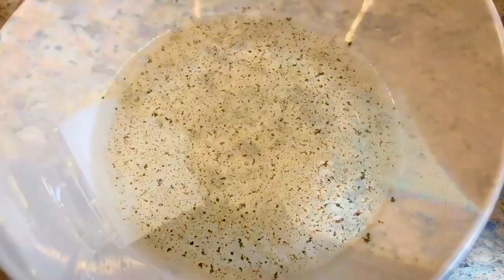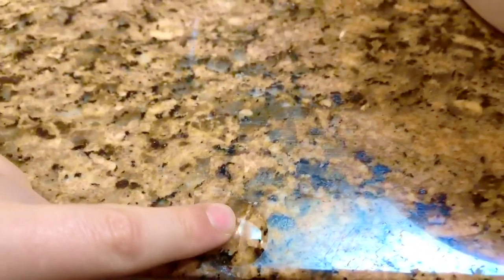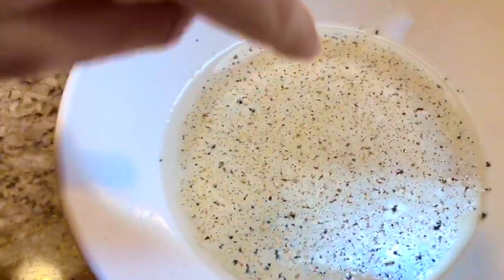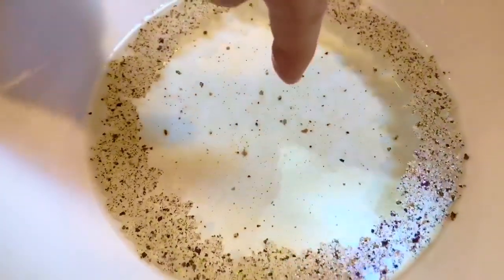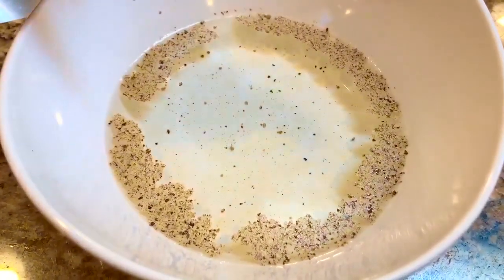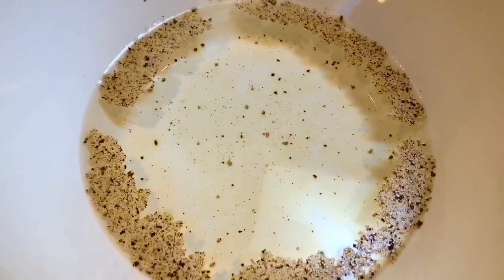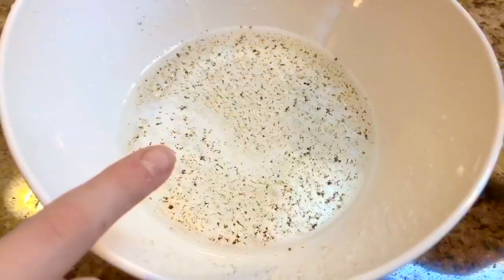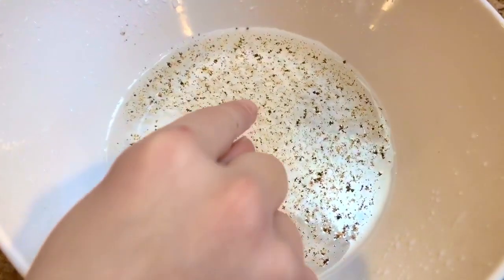Tiny Treasures Mini puts a little dot of soap on the counter and sticks their finger in it. Now, put your finger with the soap inside the bowl onto the surface of the water. Did you see what happened? The soapy finger repelled the germs. It made them run away. Watch in slow motion.